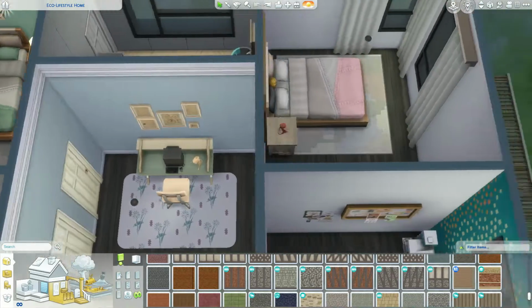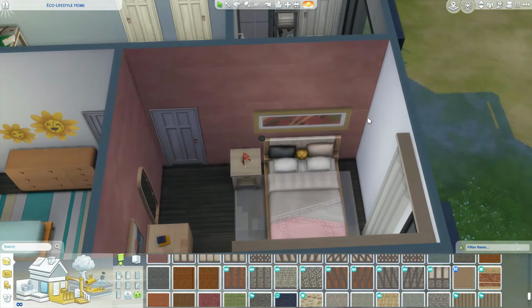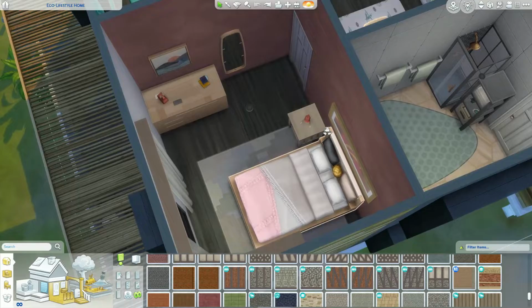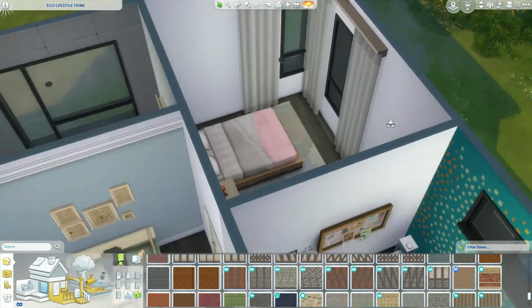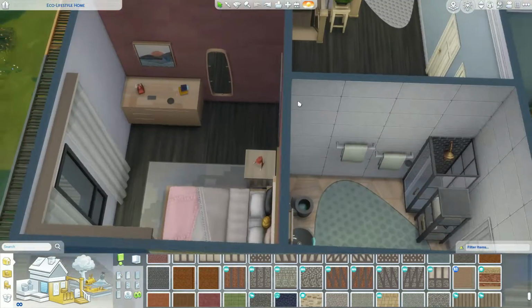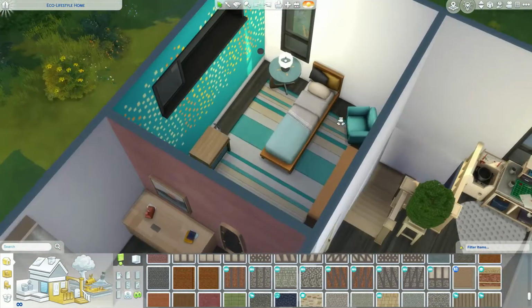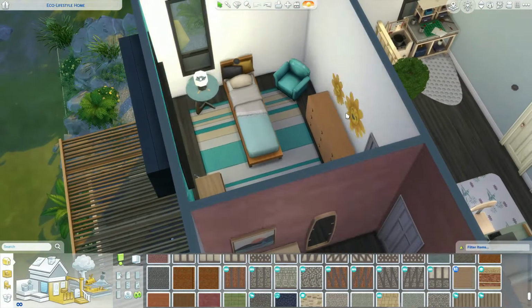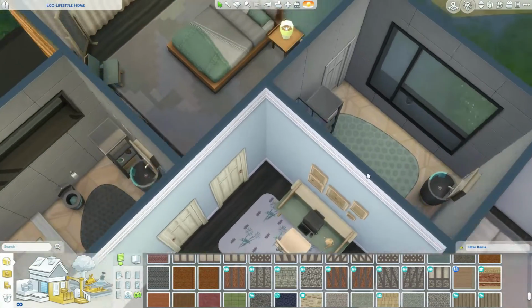Very simple. Over here we have a bedroom. This is the same wallpaper that's down below, just in a different swatch. I don't know what came over me doing this room, but I was like, I dig it. And I really like how this room turns out with the redder and pinky tones. Over here we have a more teal looking space, and I really like how this one looks too. Again, this bed is probably one of my favorites. It just looks so comfy and cozy and lived in.